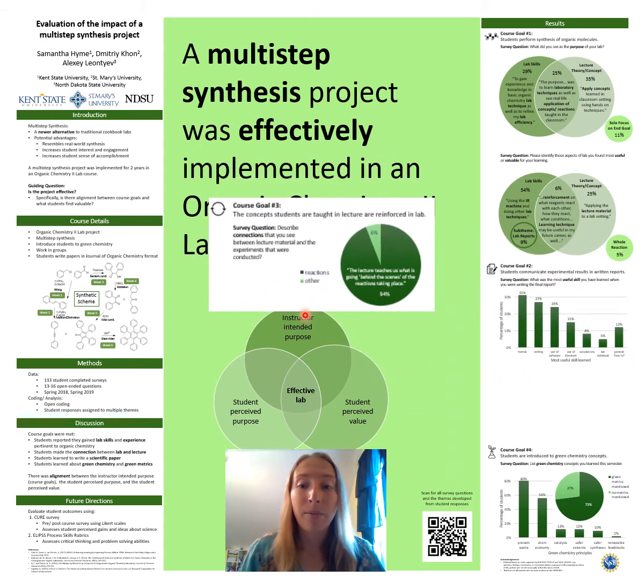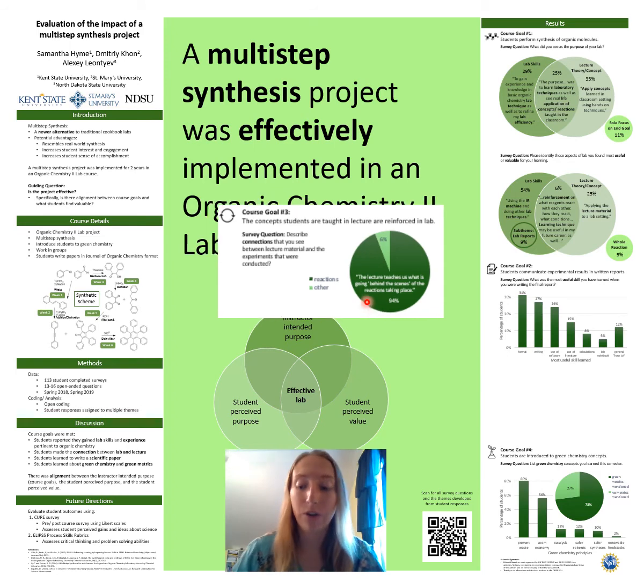And then going back to application of lecture, 94% of students did report seeing a connection between the reactions taught in lecture and those performed in lab, which is great.